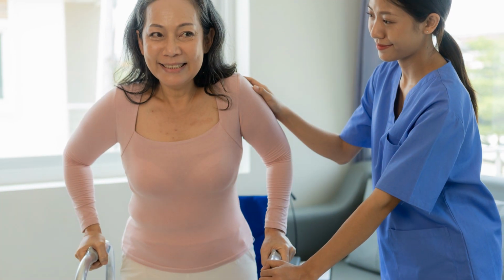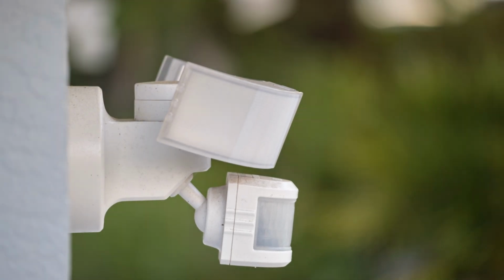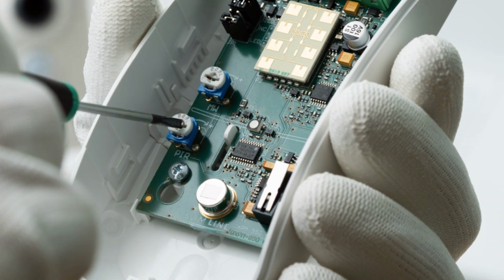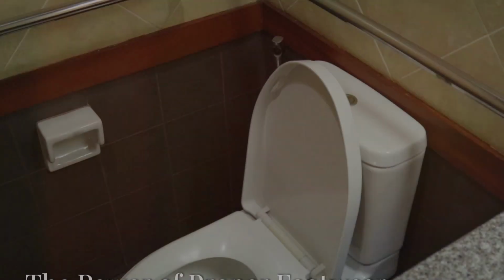Imagine this. Your loved one needs to get up in the middle of the night to use the bathroom. Instead of fumbling for a light switch in the dark, these clever little lights automatically come on as soon as they sense movement, guiding their way safely and preventing any unnecessary stumbles.